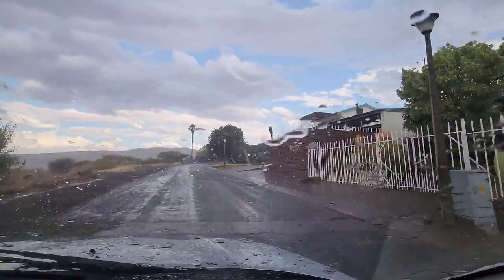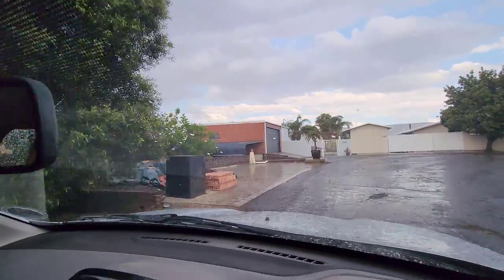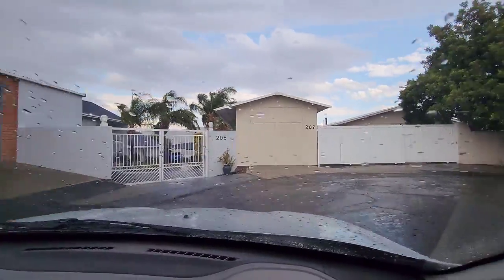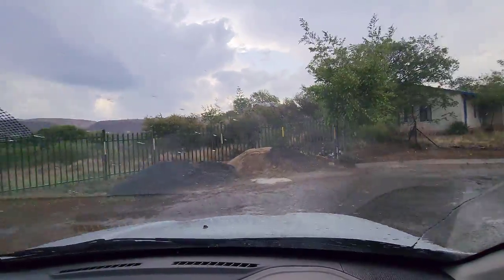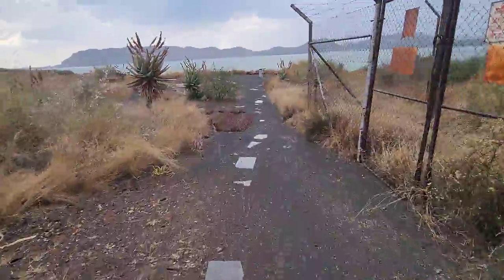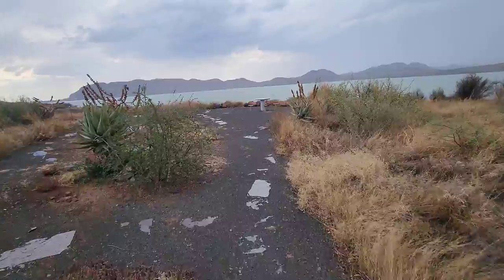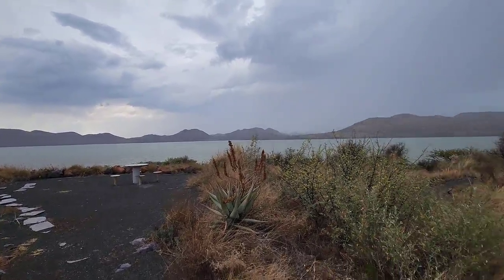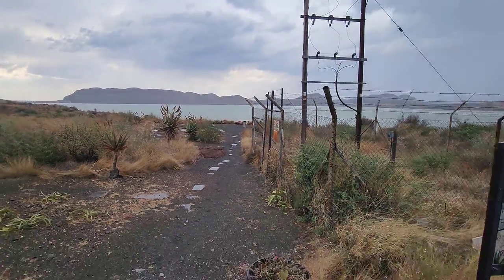It's a hotel. Dead end. Now we can go back to the Karoo Garden. Okie dokie. Cool place. Yep. Okay, let me take a walk. Oh, there was lightning. Yeah, that lightning, I'm not going to stand there. That's looking for trouble.